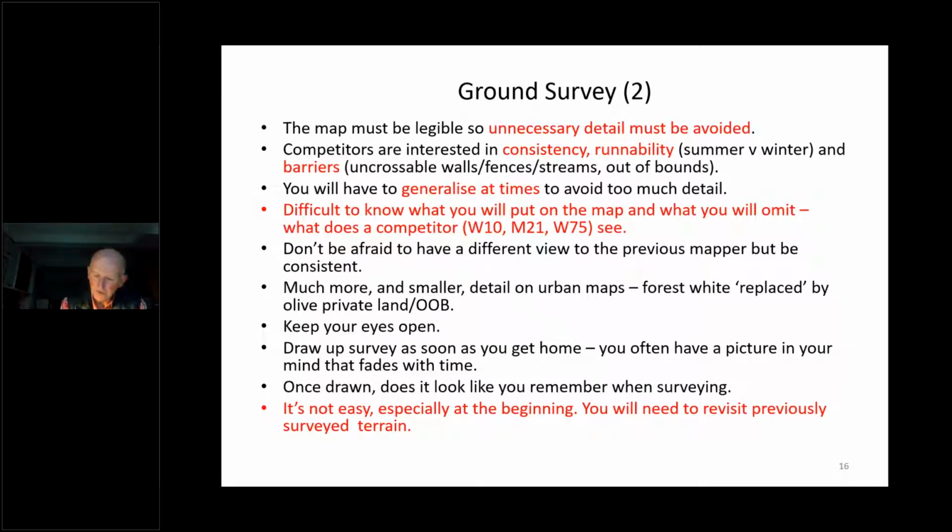There's much smaller detail on urban maps, so you have to have much more attention where you're drawing the map to how the symbols fit together. On our forest map, it doesn't have to be absolutely accurate where slow run moves to walk or walk moves to fight, but on an urban map, the boundaries between different features need to be pretty accurate.